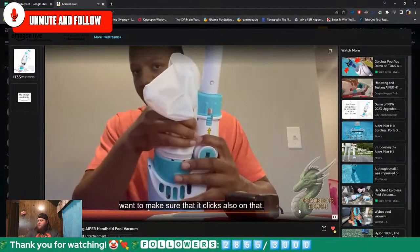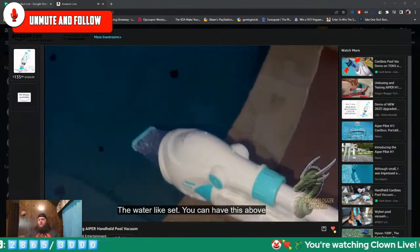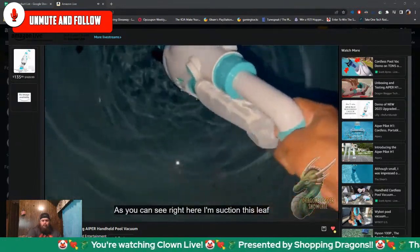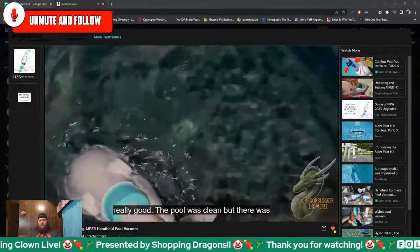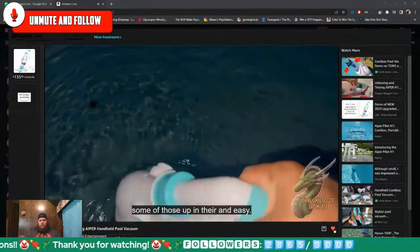All right, let's see the demo. You want to make sure that it clicks or attaches. And then I'm going to take that attachment off and just suction the water. Like I said, you can have this above water and you can also have this below. As you can see right here, I'm suctioning this leaf that's inside the pool, and it's suctioning up really good. The pool was clean, but there were a couple leaves in there, so I went ahead and sucked some of those up. And like I said, really easy.